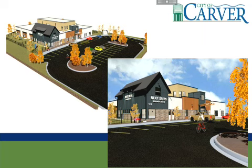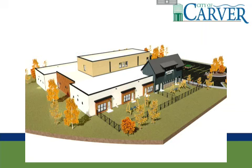Okay, and then the gray building with the next steps? That's just a little character. Okay, gotcha, thanks. So, a couple of renderings of the rear.